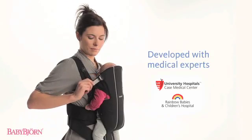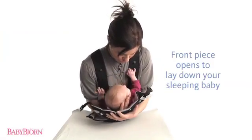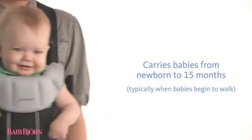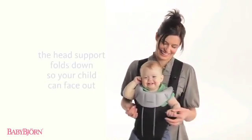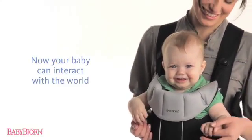We don't see a lot of injuries from kids falling out of carriers. They, as far as we're concerned, are quite safe. The front position carriers allow the hips to be in that good flexed and abducted position, but also allow the child to move their hips around. So if they become uncomfortable in a certain position, they can move their legs and their hips and their knees so that they can be in a more comfortable position.